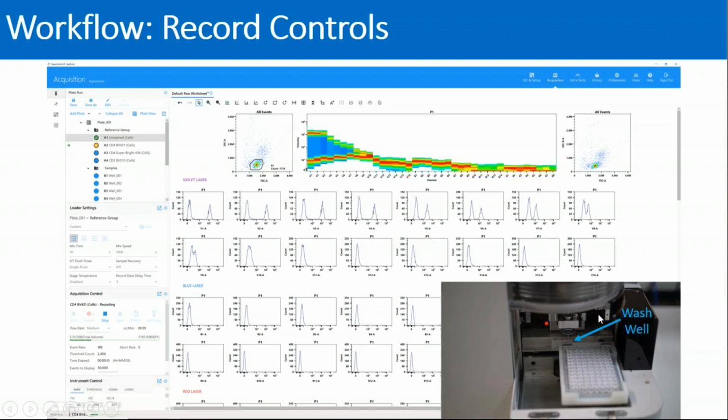In the bottom right, if you look at the loader, you can see the probe is moving back into a wash well. This is because I enabled mixing and washing as part of my run. So every time it's done recording the well, it moves to the wash well, does some flushes, and washes off the probe before it goes to the next well.